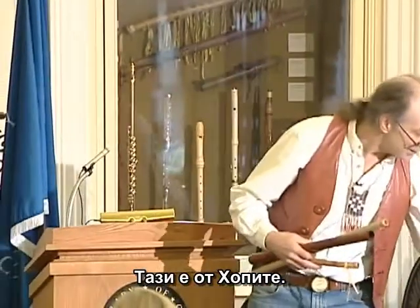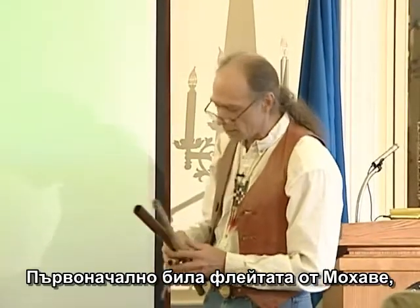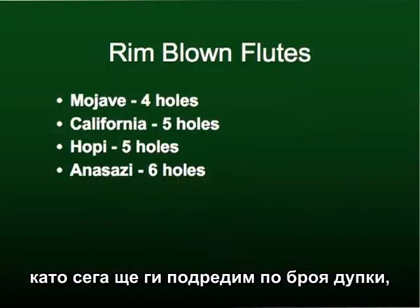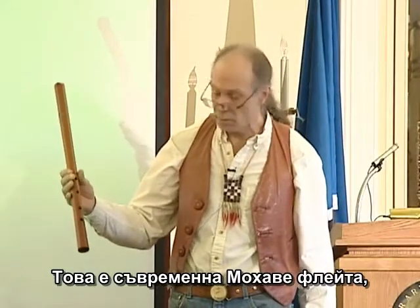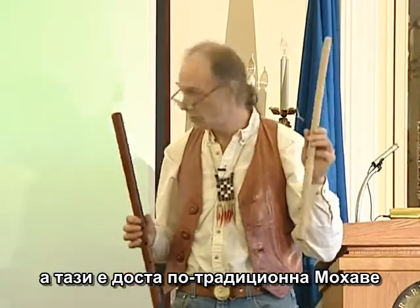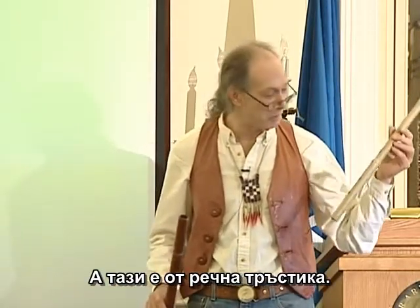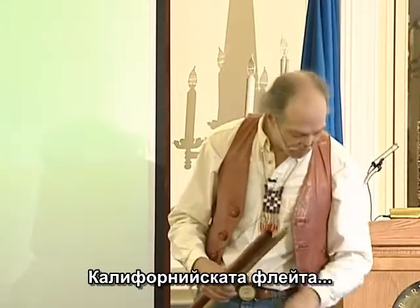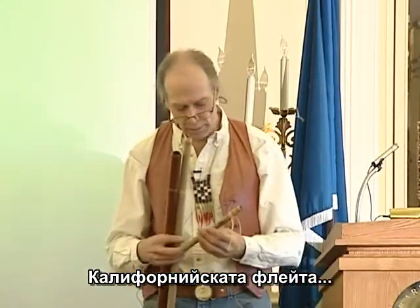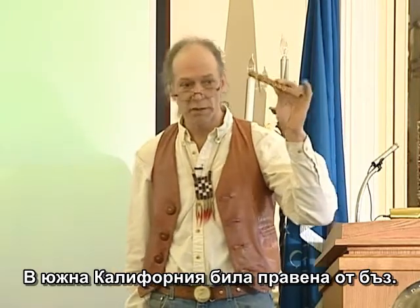Let's see, here's a Hopi. Basically, we had the Mohawk flute and a number of them. I'm going by the number of holes in the flute. This is a modern Mojave, and this is a much more traditional Mojave flute. This one being made out of mahogany, this one being made out of river cane. The California flute, or in Southern California, it was made out of elderberry.